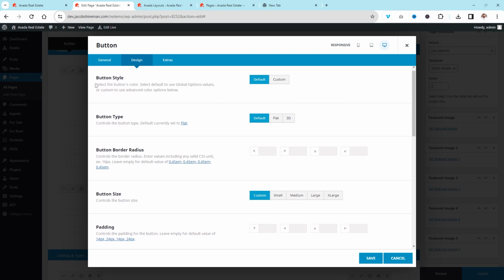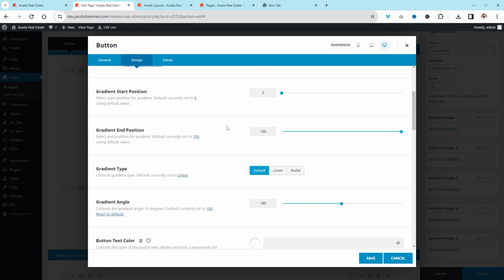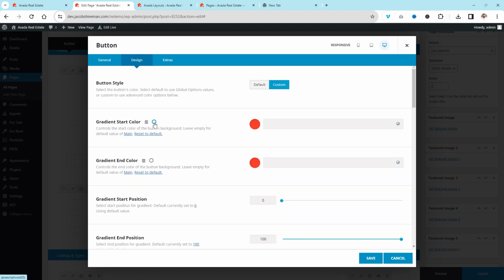And then do you want to use the button's default color scheme? If you're not, you can click custom. And now you can do a gradient. If you want it to just be a solid color, make sure that these are the same color. And then you'll go through, answer all those questions. And then you see this little button here. That is for the default state.